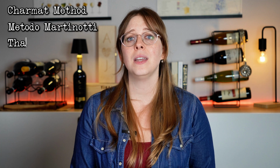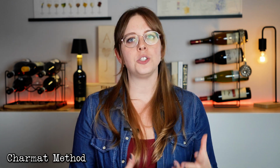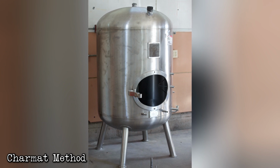Moving on to famous sparkling wine method number 2, a slightly easier way, the Charmat method. Also known as Metodo Martinotti and the tank method, this is a method that was invented in Italy for wines like Prosecco. Here, rather than our second fermentation happening in a bottle like with the traditional method, it actually happens in a pressurized stainless steel tank.